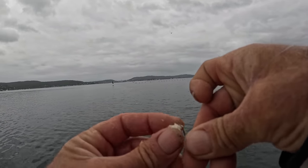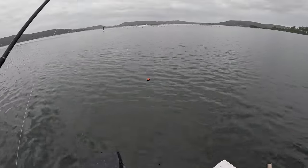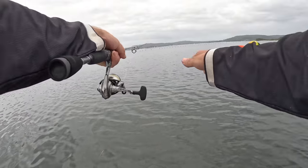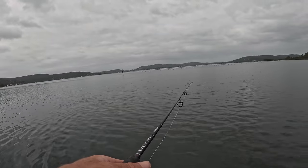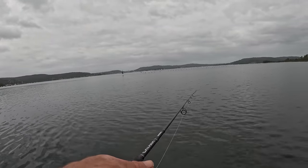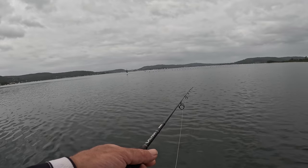As you can see down here, on a shallow weed bank, it's probably about a metre deep here, maybe a little bit deeper, but it's high tide at the moment. And all these bait fish like the mullet and garfish, they use these weed beds as protection from the bigger fish, because the bigger fish won't generally go into the shallow weeds. So that's why they're hanging in here. That's where you'll find them.